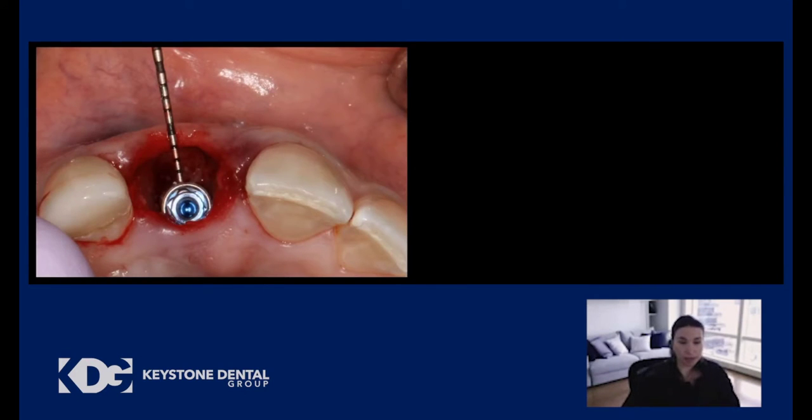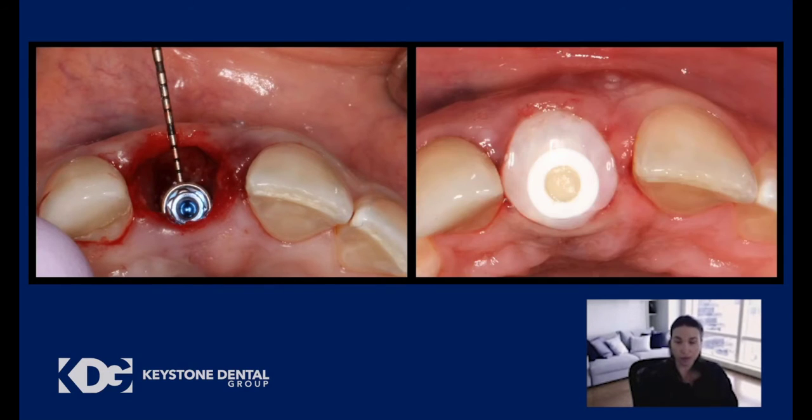So let me show you a case. This patient came, central incisor was hopeless. At this time, we decided to do an immediate implant placement. We did the extraction in a flapless approach to try to maintain the soft tissue as much as possible. And we placed the implant against the palatal bone to try to obtain as much stability as we could. However, at this time, we didn't find that there was enough primary stability. We didn't feel comfortable to load this implant because the primary stability was not enough.